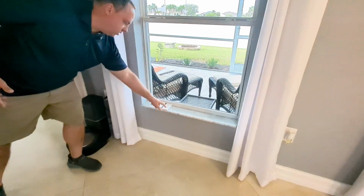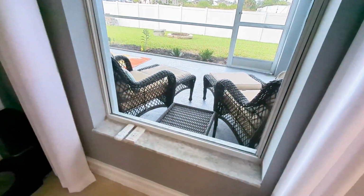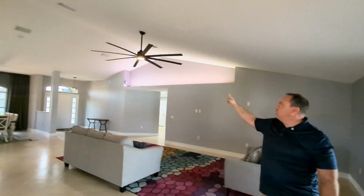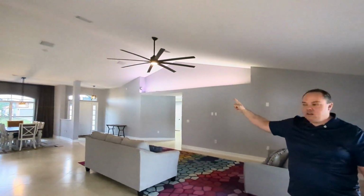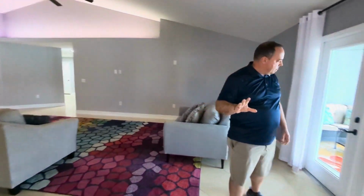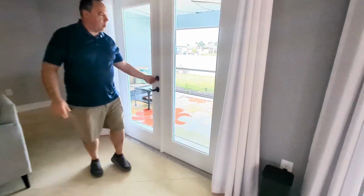This is for the outdoor. This is for the giant fan, which I'll point out right behind us here. On the ceiling, I did put in a giant fan to circulate air in the center of this space, which makes it more comfortable. We'll take a quick step out onto the lanai.